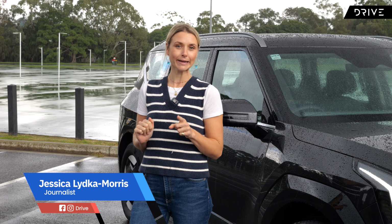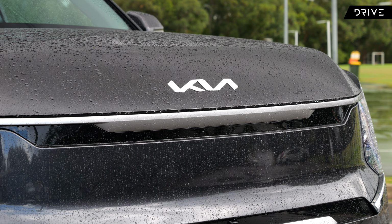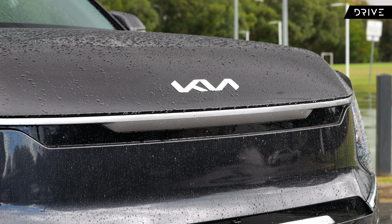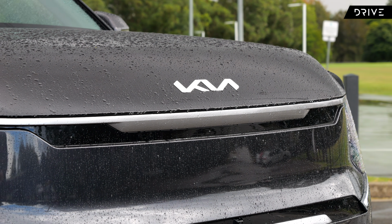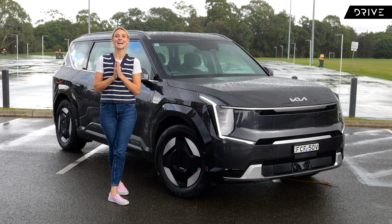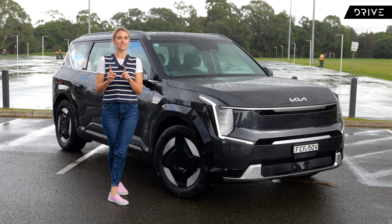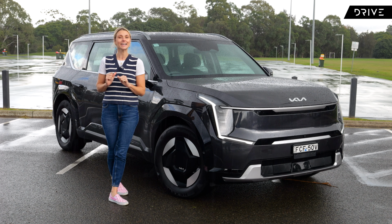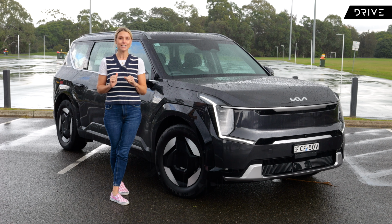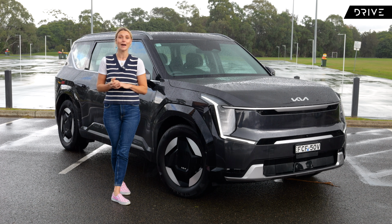If you know anything about the Kia EV9, you likely know that it won the prestigious 2024 Drive Car of the Year award. The spec that won that was the entry-level variant, the EV9 Air, which the judges loved for, amongst other reasons, the fantastic amount of tech and safety. However, one negative they called out was the price. At nearly 100 grand, even the entry-level variant is quite unreachable for a lot of Australian families.